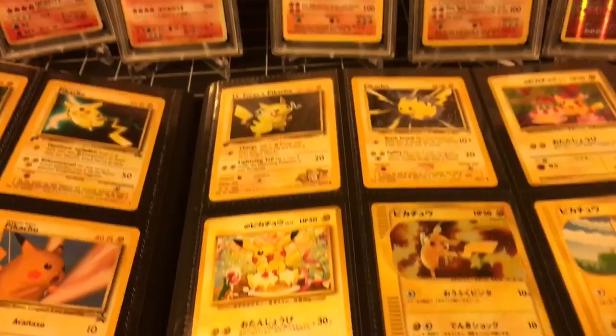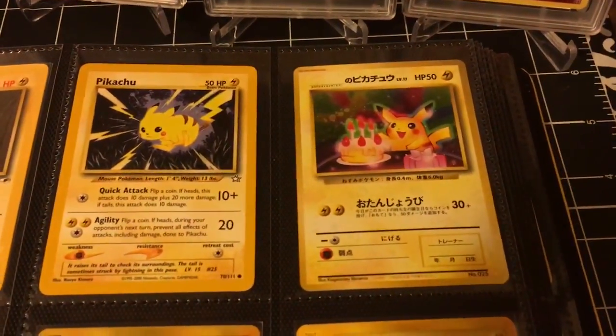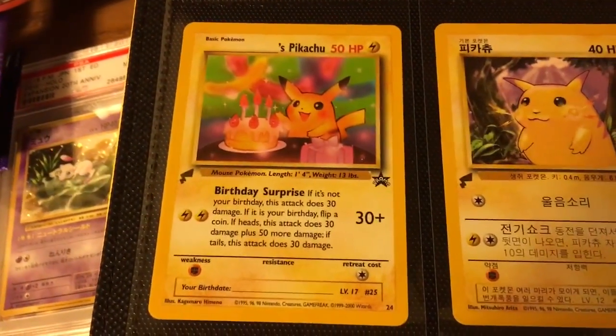And again, in my opinion, reprints do not have the same value as the original. Going back to the original Birthday Pikachu, this Japanese Birthday Pikachu, way more valuable than the reprinted English.